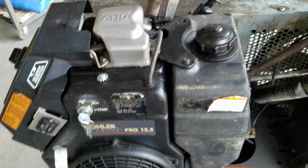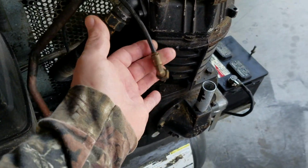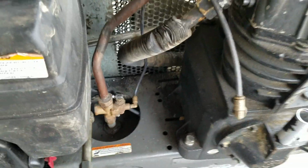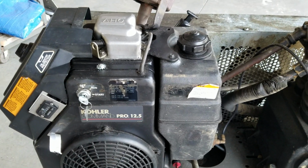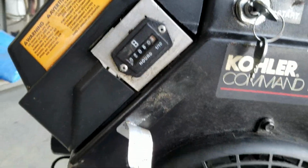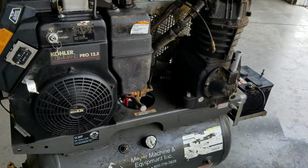Needs a head gasket. The throttle control is missing completely. Probably going to put a new unloader valve on it. I may do a new piston and rings on it. I don't know. It's not smoking, but it's got a lot of blow-by. It's showing 2,000 hours on the meter, and that's been unplugged. But it runs and fires up and pumps air like crazy.